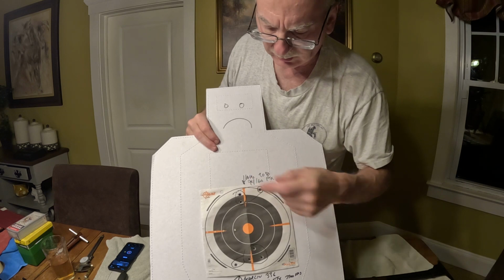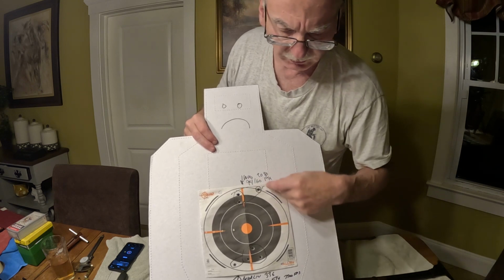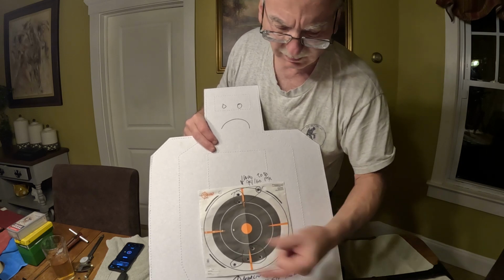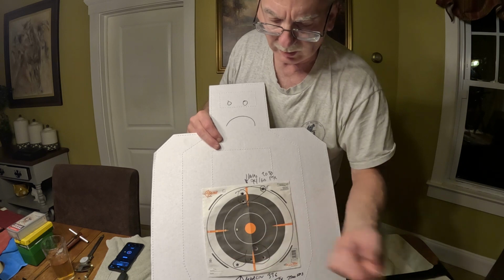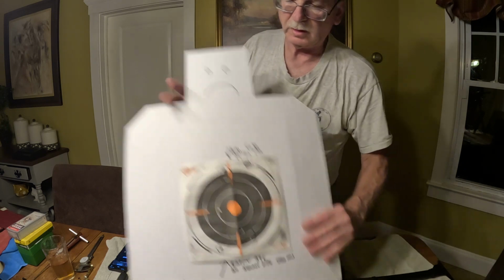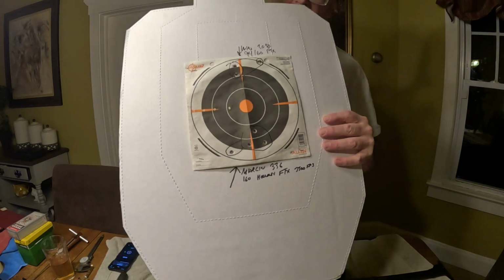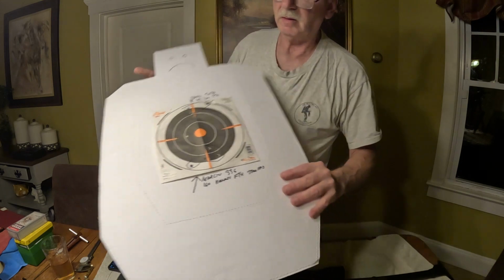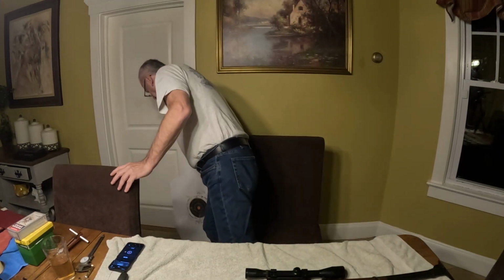Same ammunition, 160 grain FTX, doing about 2,300 and change. 3 shots are maybe a tiny bit over an inch and 1 flyer. Perfectly adequate for any engagement of a deer, you know, or any type of game animal. Plenty accurate for any type of hunting application.